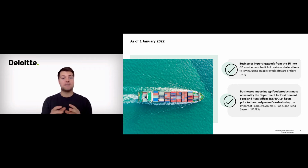However, what is key to acknowledge is that UK importers will go from 54 elements to over 70. So there is extra data that will be captured when the move over to CDS is complete. Now, some businesses do complete customs declarations in-house, but there are many businesses that will outsource this requirement to third parties.